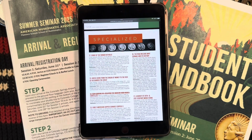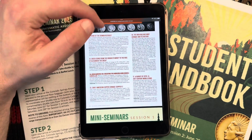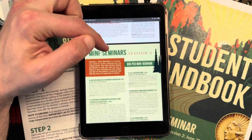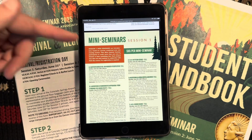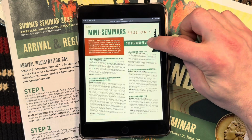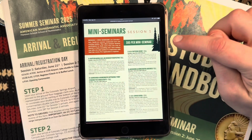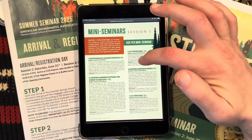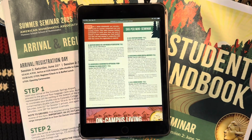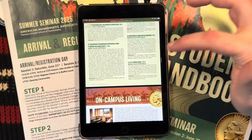The New Orleans Mint, Coinage and Its History, survey of 20th and 21st century world coins. That was session 1. Then there's these little mini seminars that usually take place in the evenings. There's one about auctions, one about numismatic appraisals, one about pattern coins, one about accessing and using digital archives, one about errors.